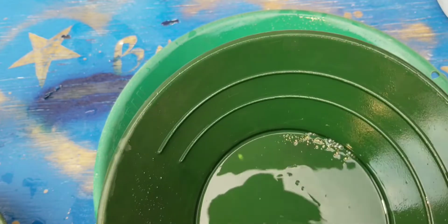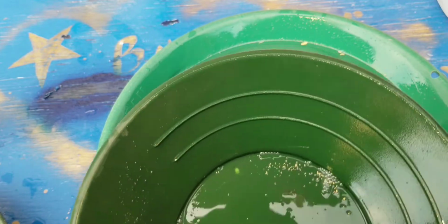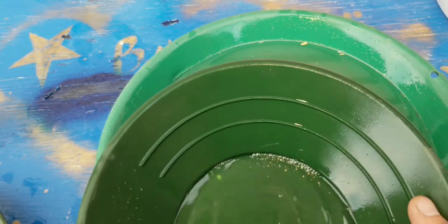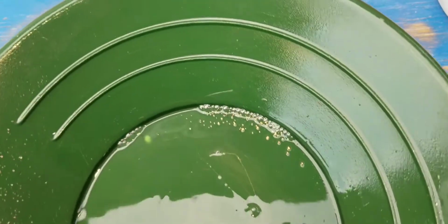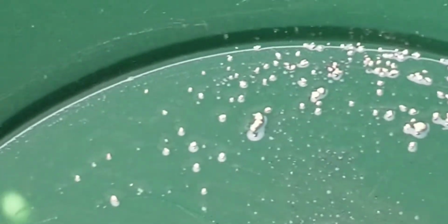So very nice there. That's a good looking pile of gold out of this little bag here. Some very pretty stuff there. Why you overdid it with the Jet-Dry? But yeah, look at that. That's looking good.